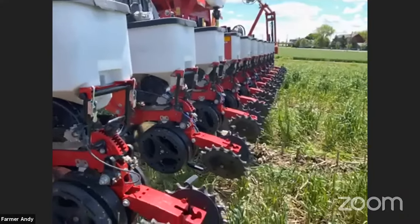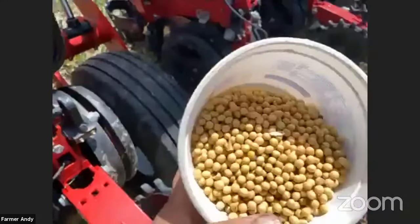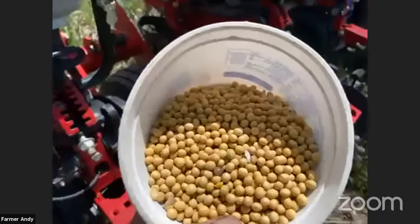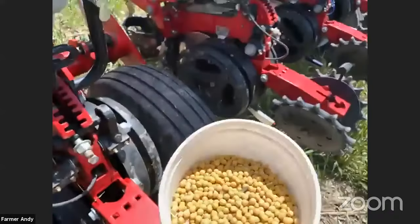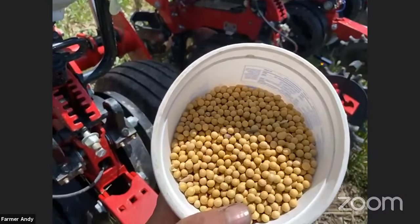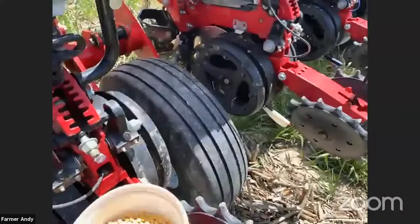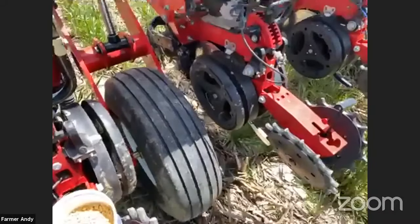Okay, so what do soybeans look like when they come out of the field? This bucket of soybeans that I'm holding here is actually taken right out of our grain bin yesterday, so we still have some beans in storage here on the farm. So that's just to give you guys an idea of what a finished, mature dry soybean will look like. So, any other questions, Tom?